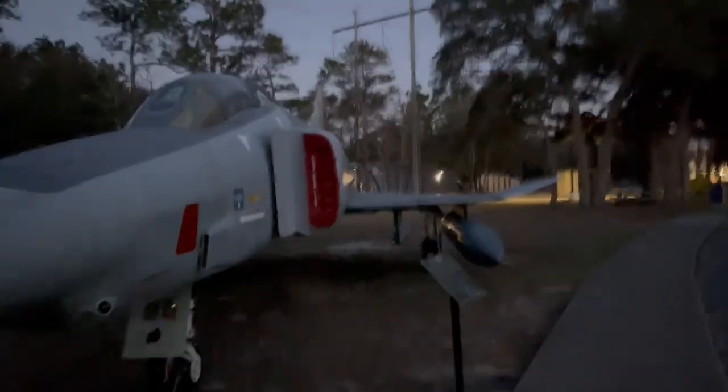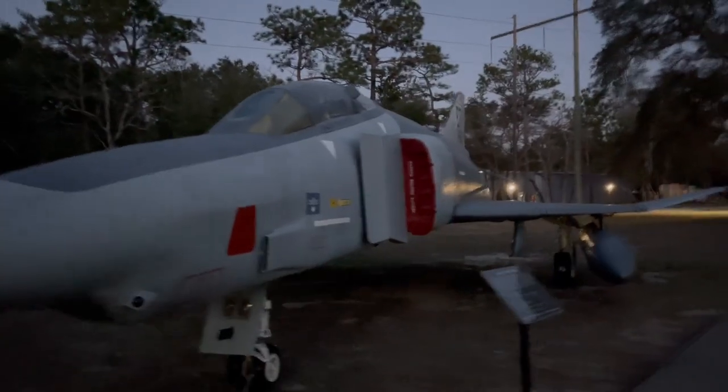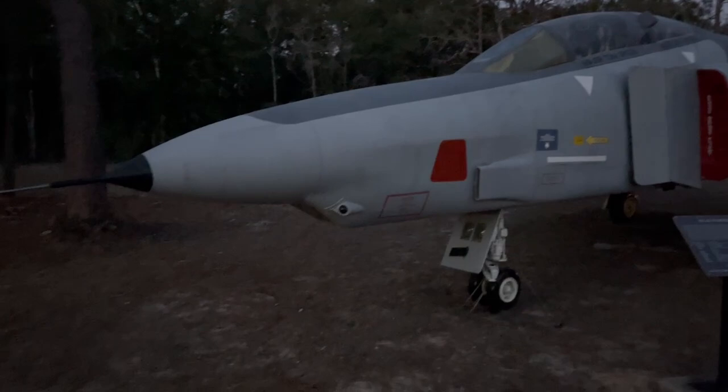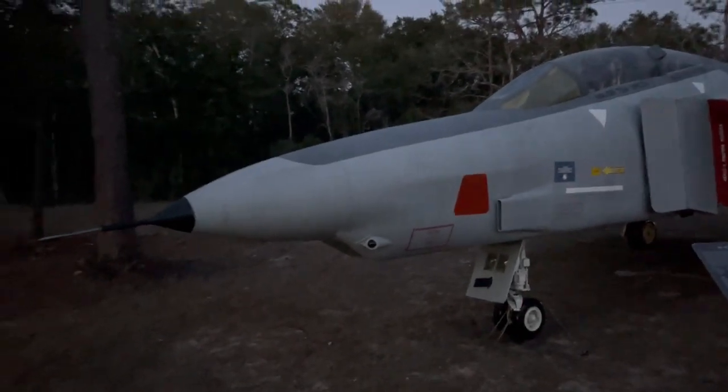The basic overall silhouette looks the same as regular F-4s, but when you start looking at the nose, there's a big difference.